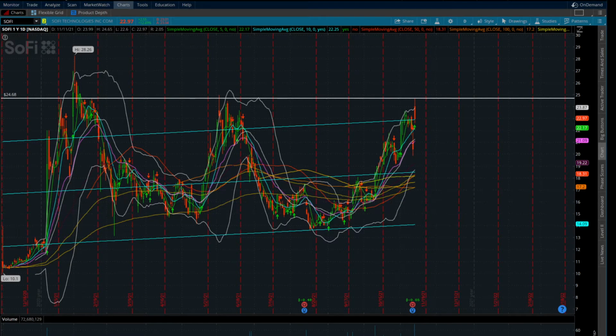So let's take a look at SoFi. We did have that big gap down on earnings, and let me pull out my little drawing tool here. We did have that little gap down here on earnings, and today we got this gap up. We put in a high of 24.68 right around that area. We did close at $22.97. We were up $2.55, 12.5% on the day. I do like that big move.